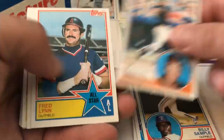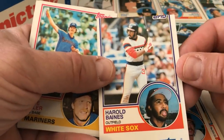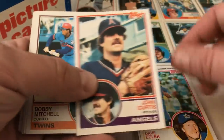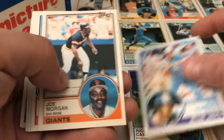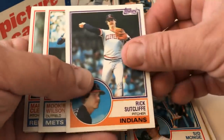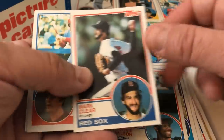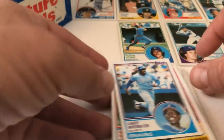Billy Sample, Jim Wohlford, Fred Lynn, Greg Minton, Harold Baines, miscut. Why is it on all the big guys? That's weird, huh? Dave Edler, John Curtis, Bobby Mitchell, Rick Camp, Leon Roberts, Joe Morgan, Daryl Johnson, Sid Monge, Rick Sutcliffe, Steve Bedrosian, Mookie Wilson, Mark Clear, Dave Roberts, Brian Clark, and Larry Whisenton. All right, let's pause this for a second.